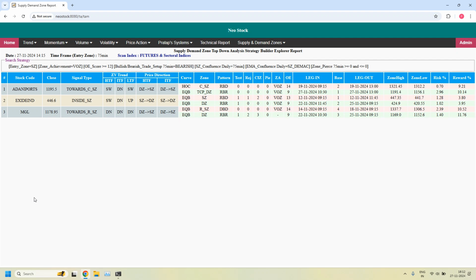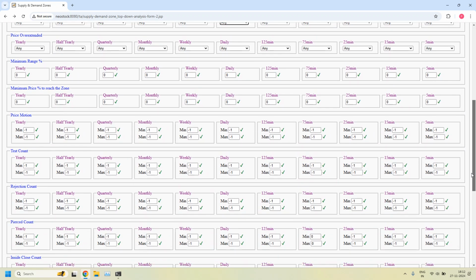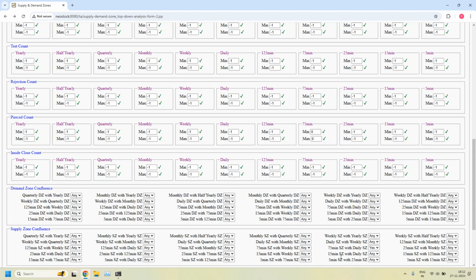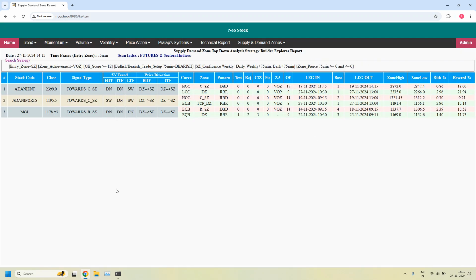Next, let us look for LTF, ITF and HTF supply zone confluence. I am removing this EMA filter. So we need to set 3 filters for supply zone confluence: LTF, ITF, HTF. First filter is 75 minute supply zone with daily supply zone confluence is already enabled. Next, 75 minute supply zone with weekly supply zone confluence, and daily supply zone with weekly supply zone confluence filters also enabled. With all these 3 filters, we got 3 stocks.